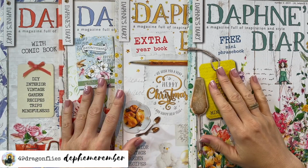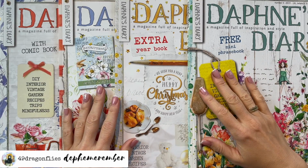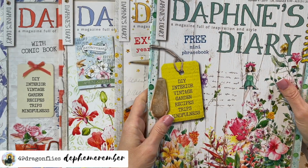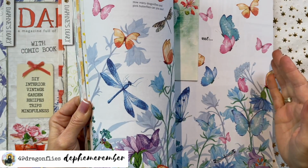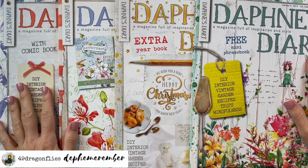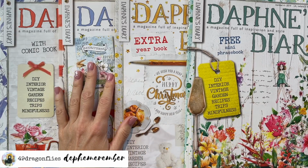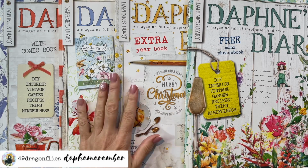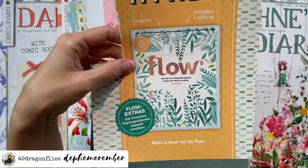So I used to have a subscription for Daphne's Diary for, I think, about a year. And of course, I've bought Daphne's Diary magazines in the bookstore as well a few times. They are not the cheapest magazine, I have to say that, but they are so inspiring. There are so many great images here and ideas, and I just love working with these magazines, but I've just been hoarding them and I have more than these. So I think this is the perfect prompt to remind me to use my magazines. So my go-to magazine for artsy projects is definitely Daphne's Diary and also the Flow magazine, of which I don't have a copy here at the moment.